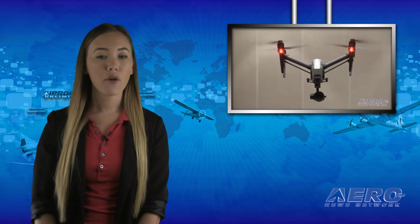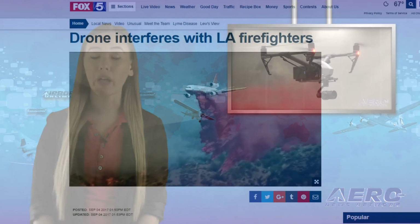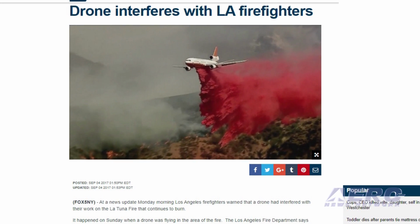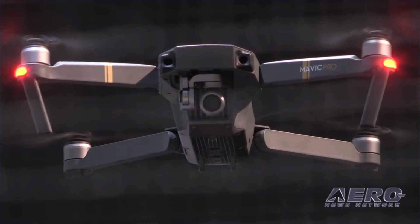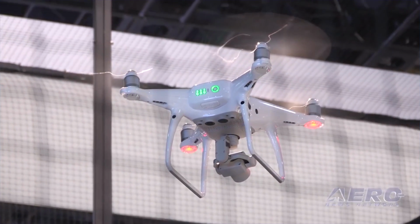Efforts to fight a fire in the Los Angeles area were hampered last week by the presence of a drone flying near firefighting aircraft. The Los Angeles Fire Department notified law enforcement about the aircraft that forced a halt to airborne operations. The situation was dealt with with minimal impact, and the operator is being sought for questioning.